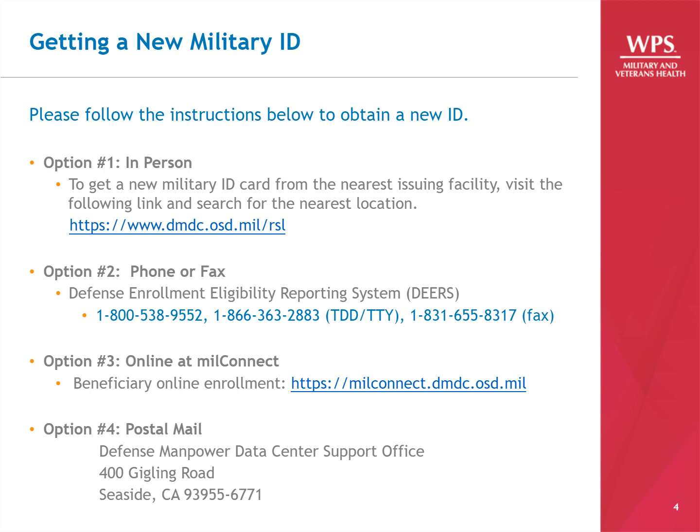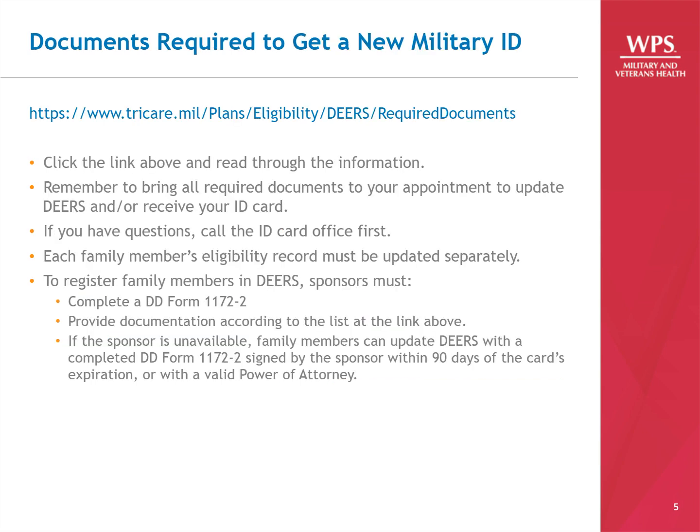There are certain documents you'll need to get a new military ID. Visit the website at the link shown here for a full list of acceptable documents and instructions. Remember to bring all required documents to your appointment to update DEERS and/or receive your ID card. If you have questions, call the ID card office before your appointment.